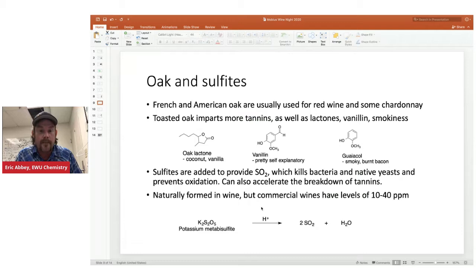So commercial wines will have sulfite levels of 10 to 40 ppm, but even wine with no added sulfite will have some sulfites present. A winemaker will add potassium metabisulfite, and then that reacts with the acid to make SO2. A lot of people say they have issues with sulfite. Maybe they say it gives them headaches, but in general, sulfites are a good thing, especially if you like wine that has aging potential. We wouldn't be able to age wines the way that we currently do without added sulfites.